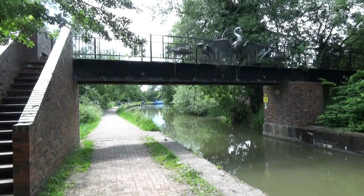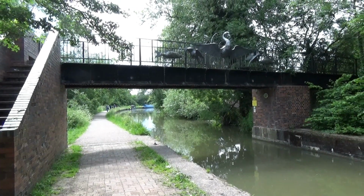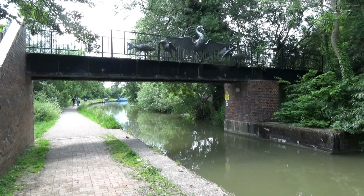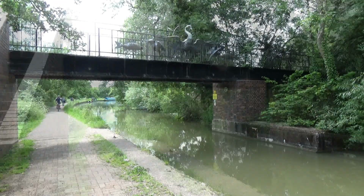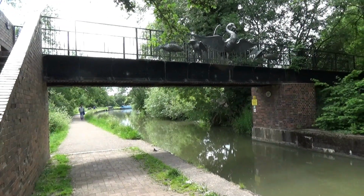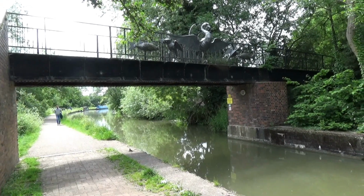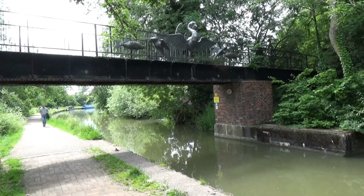And under this lovely bridge, if you so wished, you can boat or walk to Coventry Canal Basin, which we will not be doing this time. The walk's fairly boring apparently, and the canal's full of rubbish, although the basin is apparently very nice.